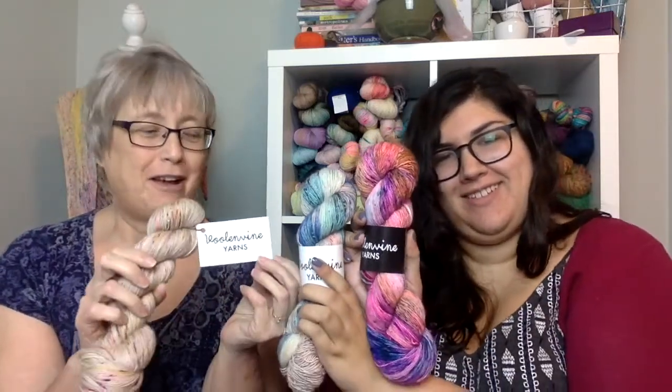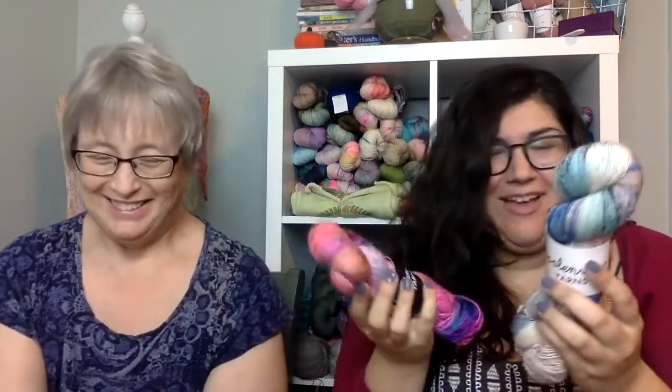So this is Spring Breaker. I bought this a couple of months ago, and I think they'd be perfect for brioche. I'm thinking either the Sizzle Pop, or the Vortex Shawl, or the Marley Shawl, or the Meandering Shawl by Stephen West.